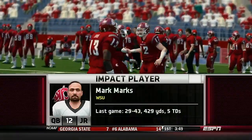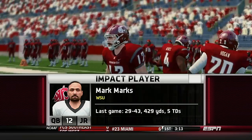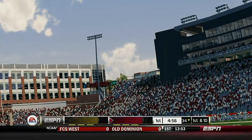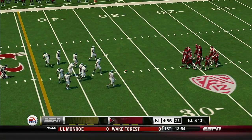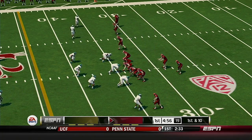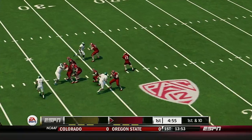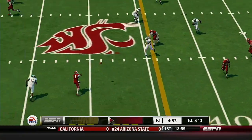Well, Kirk, today we get to take a look at one of the top quarterbacks in the country, and you and I have been looking forward to this. Marks's decision-making abilities make him very effective against any defense he's ever played, really. Well, defenses have to put pressure on him and not let him get comfortable. If you allow him to scan the field, he'll simply pick you apart. If you can disrupt his rhythm, it'll give you a chance at least at shutting him down.